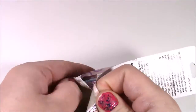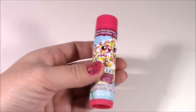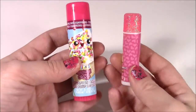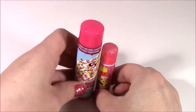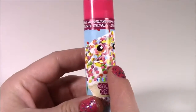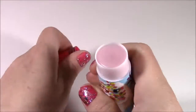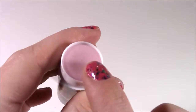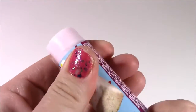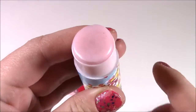Let's open it up. Oh my gosh. This thing is huge. Look at it. This is a regular sized lip balm or chapstick, and this is the confetti cake one. Love it. Look at that cute picture on there. I just cannot get over it. Let's pop the top. Ooh, look at that. Kind of looks like strawberry ice cream inside. I don't know why. It's a light pink. It's got little speckles.